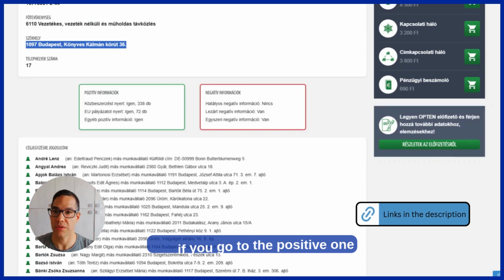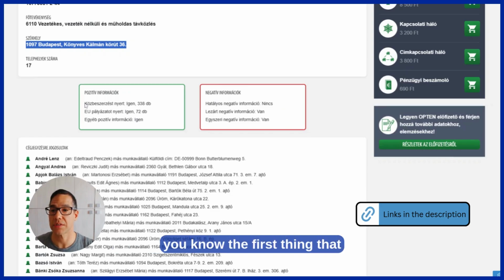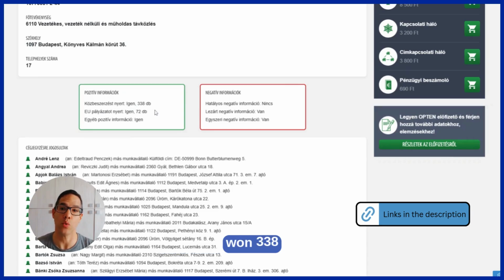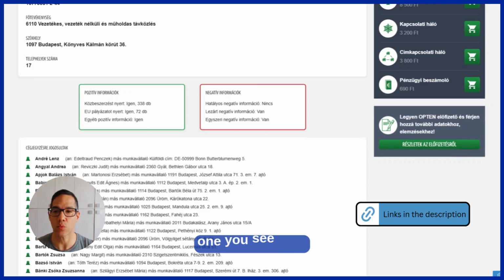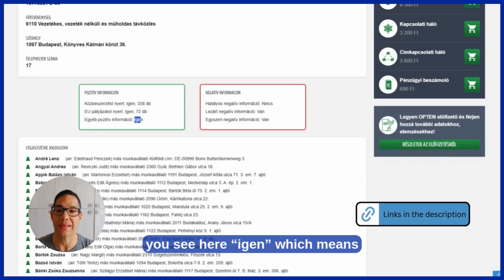And if you go to the positive one, the first thing that you see here is tenders won, and you can see that it has won 338 tenders. That's a lot. Then in the second one, you see EU tenders won, that's 72, and then it says other positive information about the company, and you see here igen, which means yes in Hungarian.